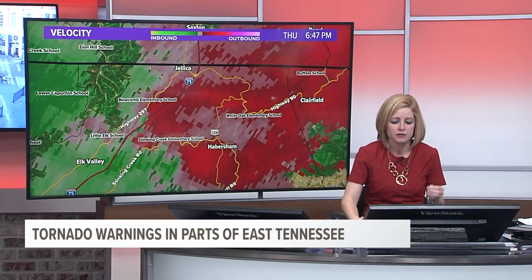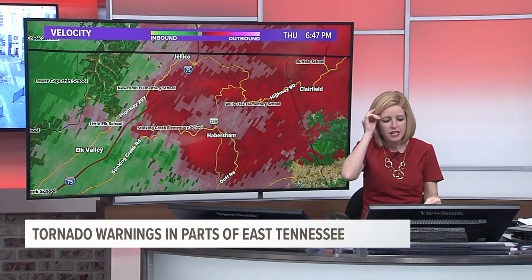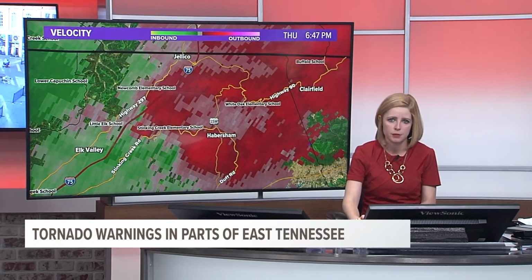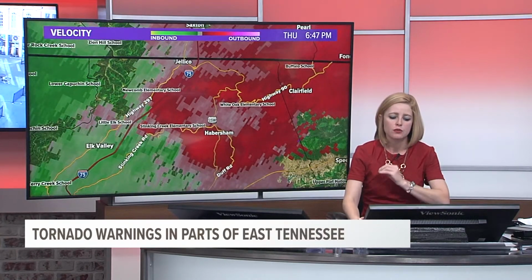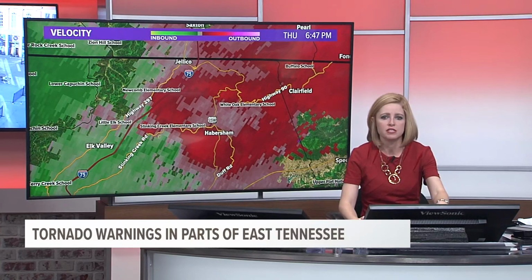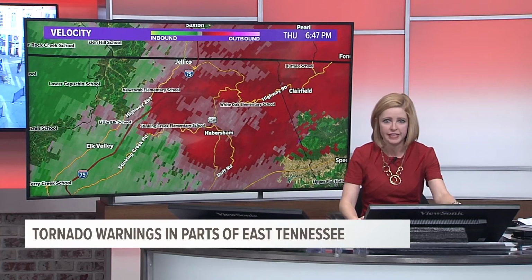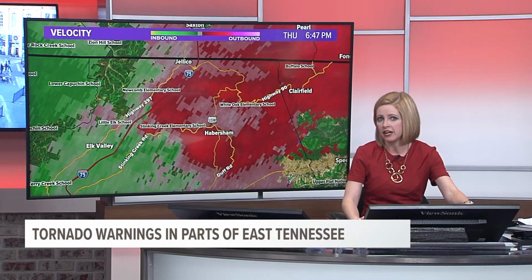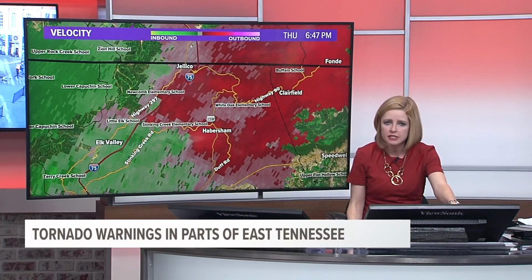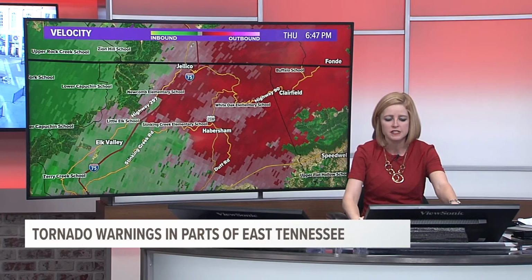When I turn on this product, the velocity product, that shows us the wind and what direction it's moving in, how strong it is. What we're not seeing from that storm anymore is a well-defined couplet. So I think the potential still exists for this storm to produce a tornado, but I don't know that it is currently doing that. We don't want to let our guard down because, as we've seen from the storm, it breathes, it weakens, and then it takes another breath and strengthens again. So we're going to keep watching this.